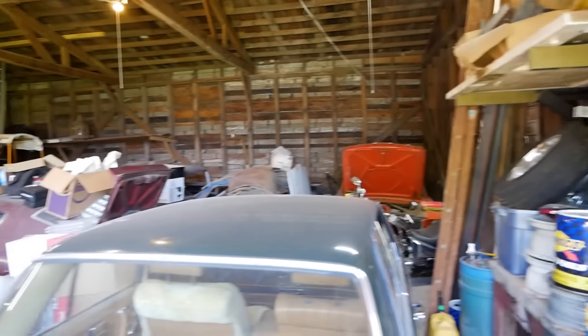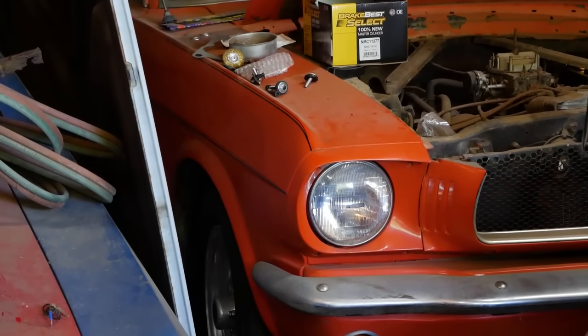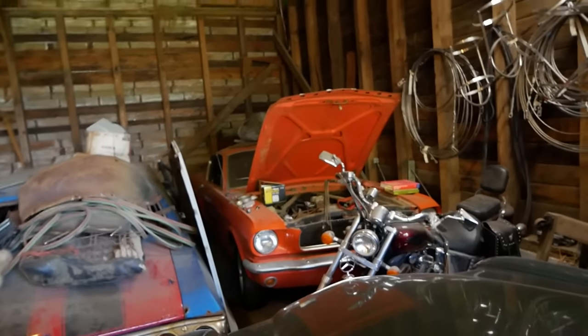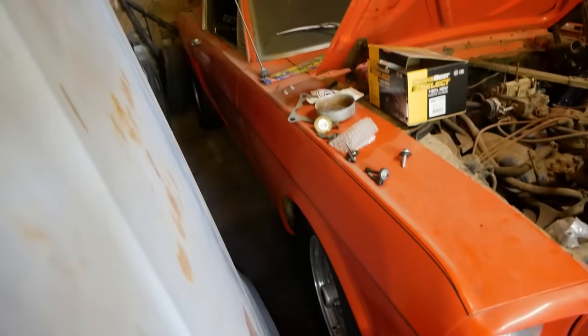Holy cow, that's like the exact color of my truck. Oh, it's even got the same exact black pinstripes my truck has. Not the same pattern, but orange with black. It's too late for that.